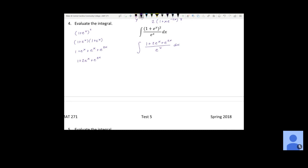Okay, now we can do what Brandon was saying before, right? And actually split up the fractions. So this time we're going to end up with 3 different fractions when we do that. So we'll have 1 over e to the x plus 2e to the x over e to the x plus e to the 2x over e to the x. And then always simplify what you can. So how could I write the 1 over e to the x now?